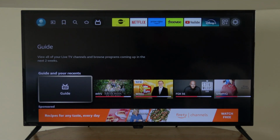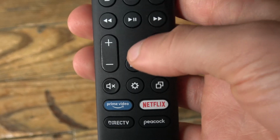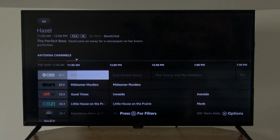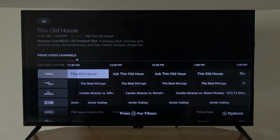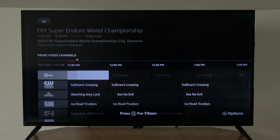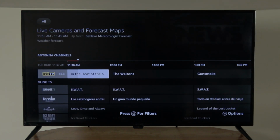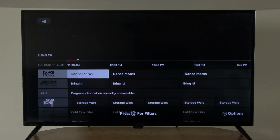You can access live channels under the live icon and selecting guide, or by pressing this button on the remote. You get a free 2-week channel guide on channels that are picked up with an antenna. Also included in the guide are hundreds of free streaming channels from various apps, including Freevee, Pluto TV, and Tubi. You can even integrate channels from paid streaming apps like Sling TV and YouTube TV into this guide.